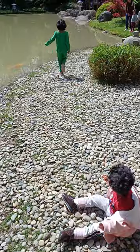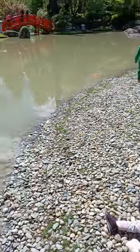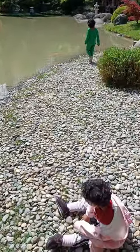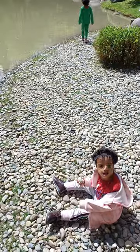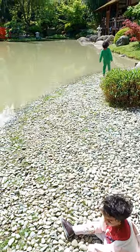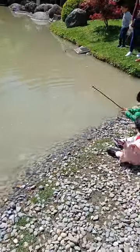So Hannah and Enoch are sitting and watching that fish moving. Enoch, he's having fun playing with these stones. So Hannah and Enoch are here and this fish is just passing by from here.